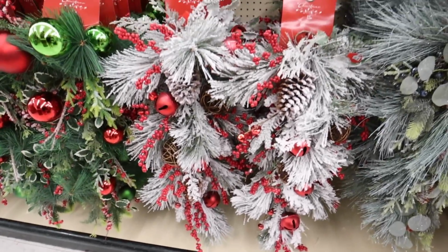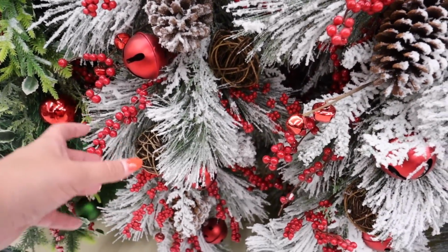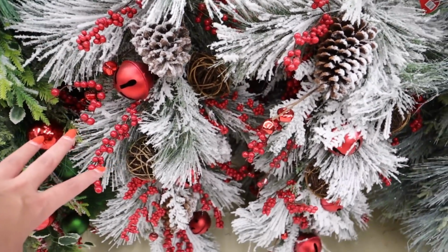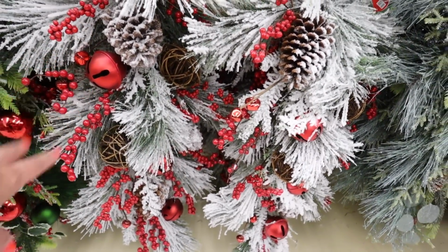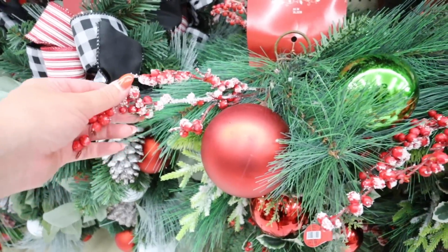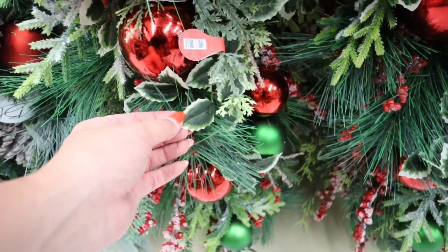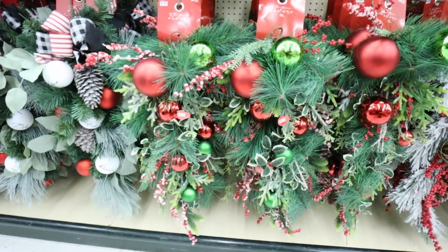Then they have this one that's flocked with red berries. It also has these kind of stick balls. I know they definitely have a way better name than that, but I can't think of it right now. This one is really beautiful, classic Christmas as well. It has the frosted berries, varying sizes of ornaments. I also really love the holly leaves that are mixed in here. This one's really pretty, and this one's $60.